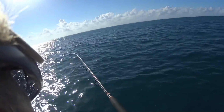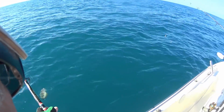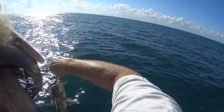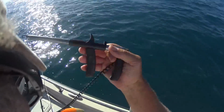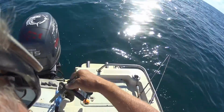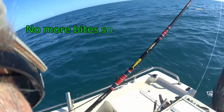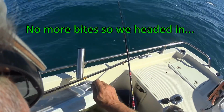I think I got a TT. I got me a little TT also. Little triple tail. Yep. Yeah, he came out from underneath that board. He's not big enough. Let's swing back around one more time, John. I'd love to catch one of those blasted peanut mahi. They only have to be 20 inches.